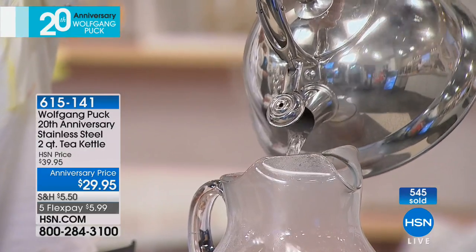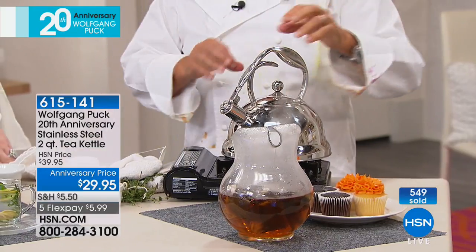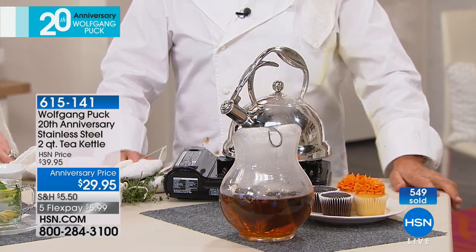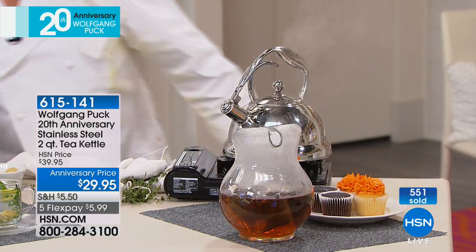Because I like strong tea, we pour the tea in there and freeze the tea too. So that way, instead of getting watery tea, you have the flavor of the tea also. Such a great idea, you guys. So when you're making your iced tea, isn't that smart?